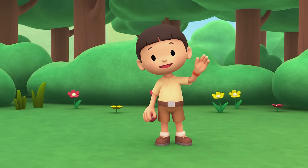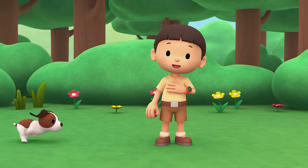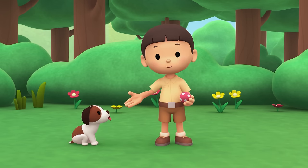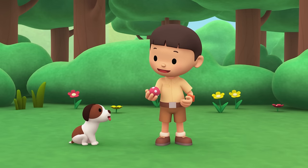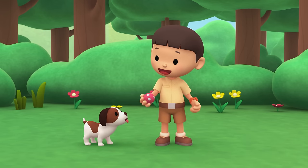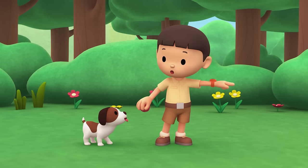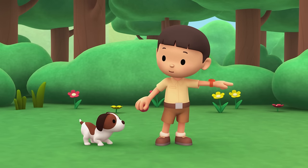Hi, everybody. My name is Leo. I am a junior ranger. And this is my puppy, Hero. You want to play with this ball, Hero? Okay, you stand over there and I'll throw it. Then you try to catch it.